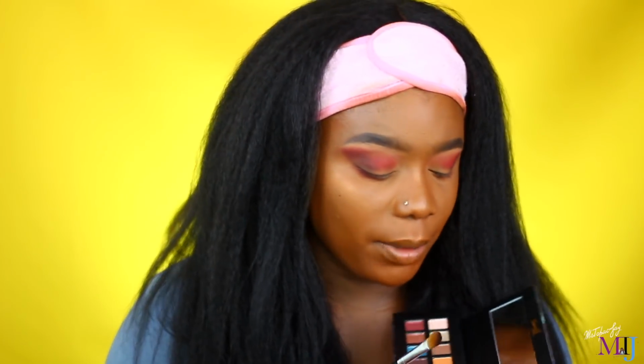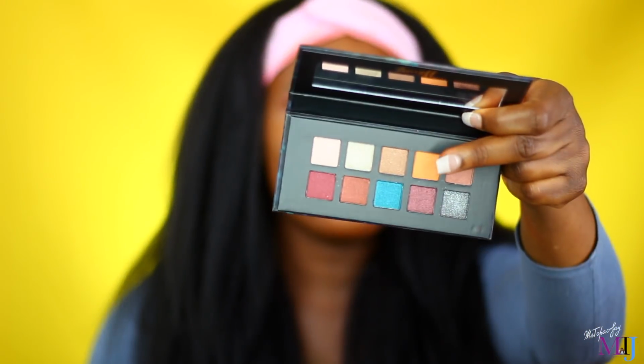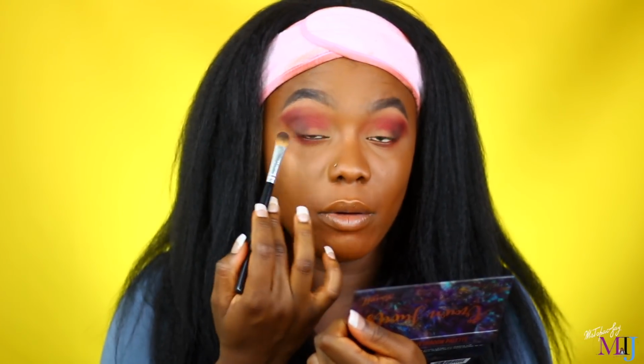Okay, so I'm gonna go ahead and grab this yellow shimmer shade. Yep, I'm gonna place this on my lid.